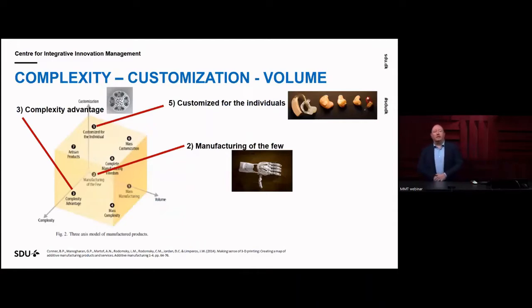So what is it that is important when we talk about 3D printing? At least you can identify 3 axes. You can talk about complexity, you can talk about customization, and also volume. And just to give a couple of examples, we have components that are that complex that traditional manufacturing are not able to do it. Symbolized with number 3.